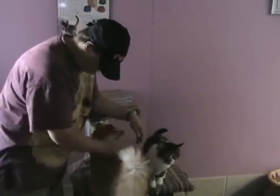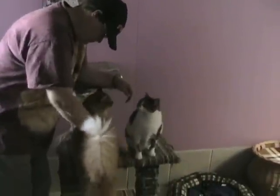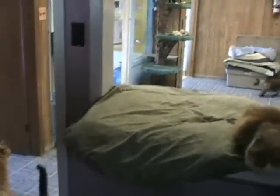Hello. There's Catherine stroking the cats. They all like to be petted here. All like to be made a fuss of. So we're going to wander through into the various different rooms and take a picture of the cats.